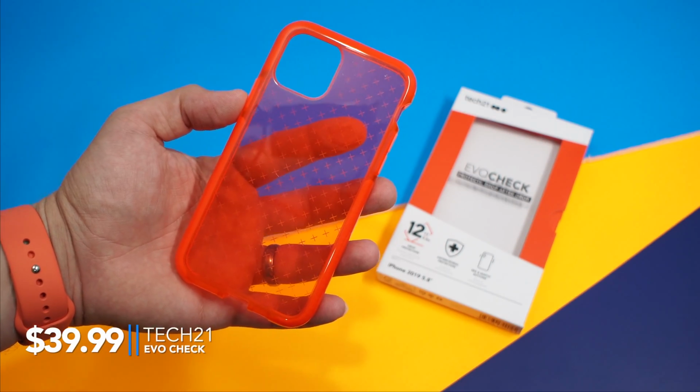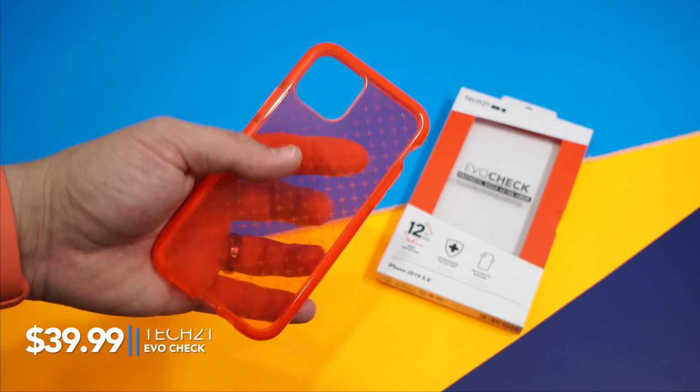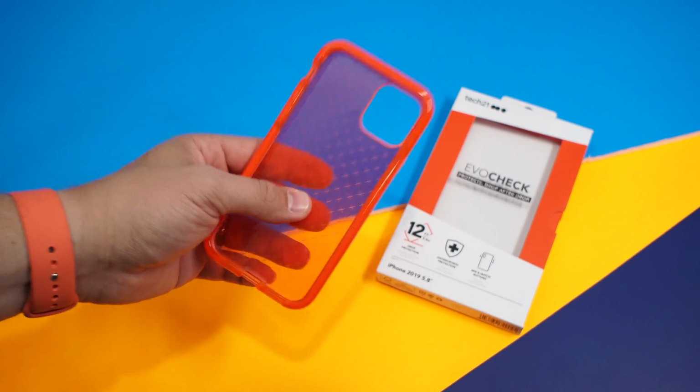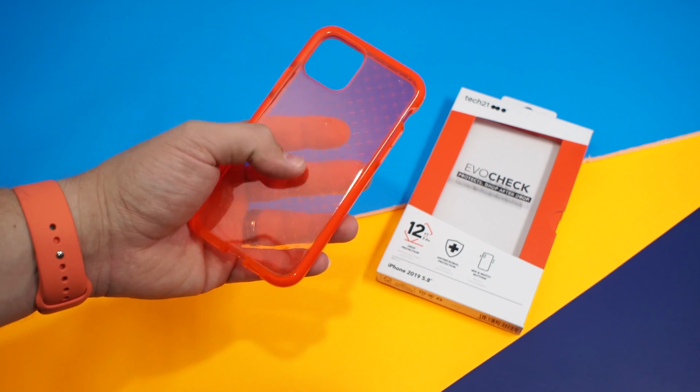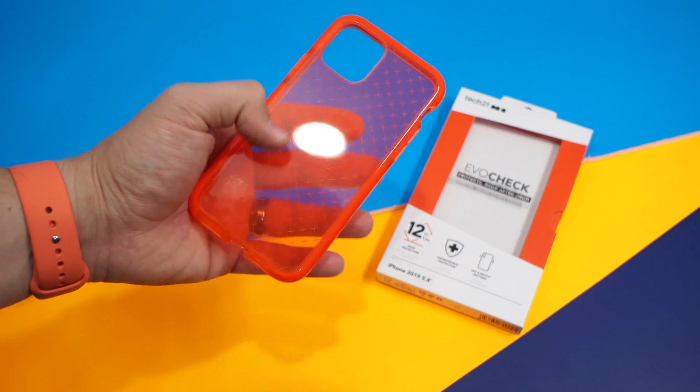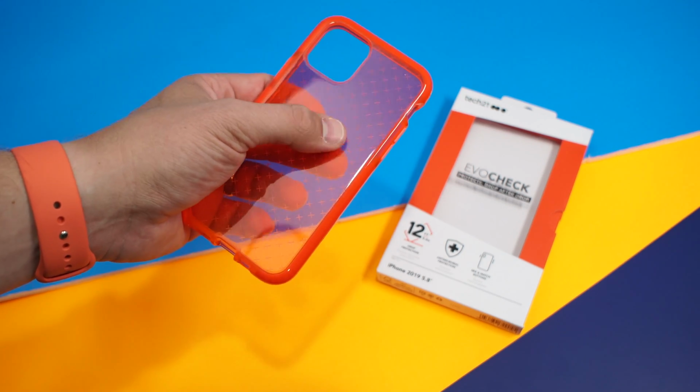This is the Tech21 Evo Check. It's a rugged case with 12 feet of drop protection, but it is pretty darn slim and it looks amazing. I'm a huge fan of the Evo Check design. This design right here will show up on your case when you put it on, so you'll get a little bit of that cross-check pattern.